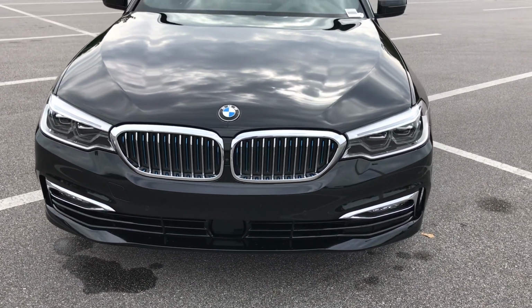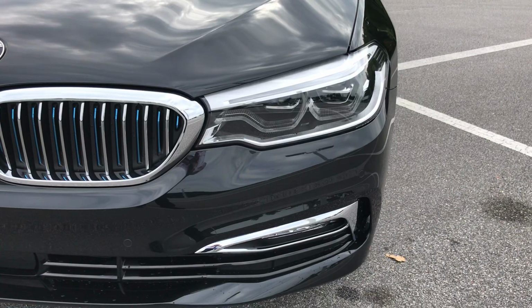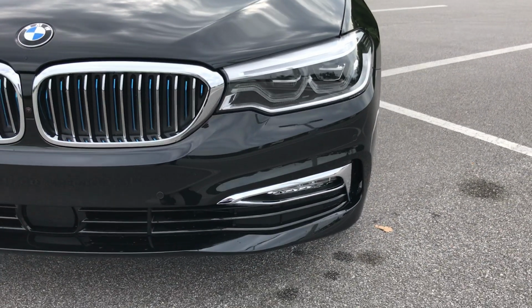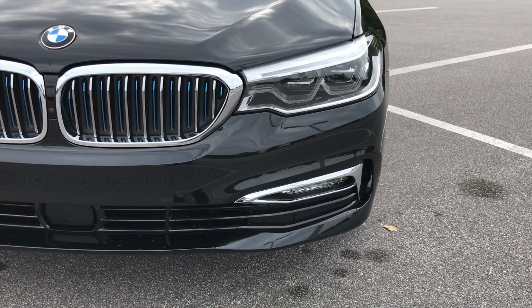It also has the full adaptive LED headlights. That's going to be part of the executive package that this vehicle has. It also has the LED fog lights down below. And you'll notice there with the fog lights, it does have a chrome accent around it. That's part of the luxury package.